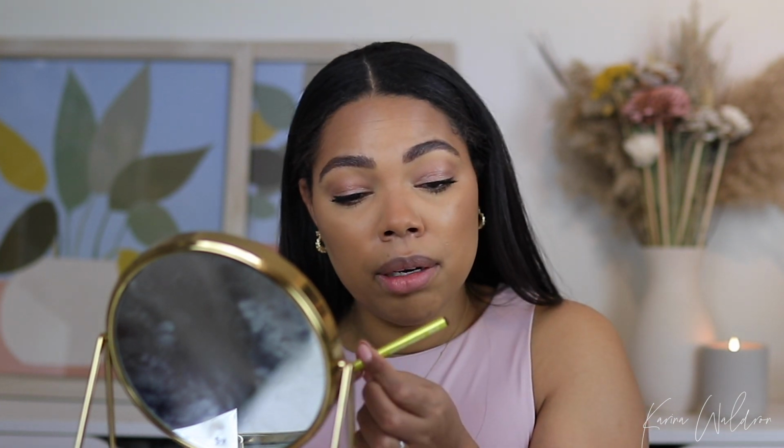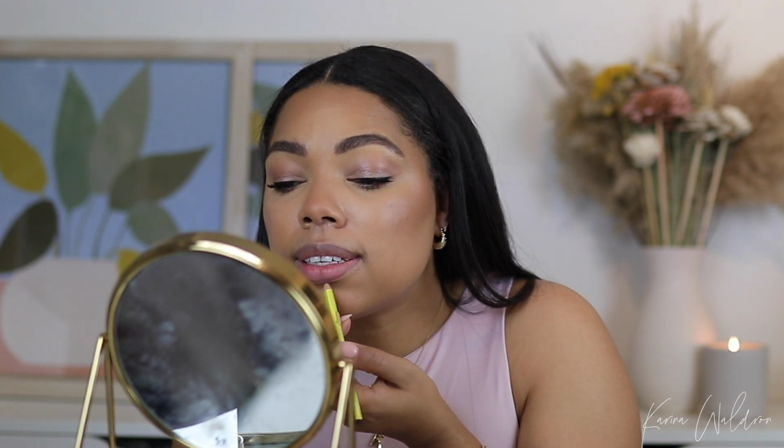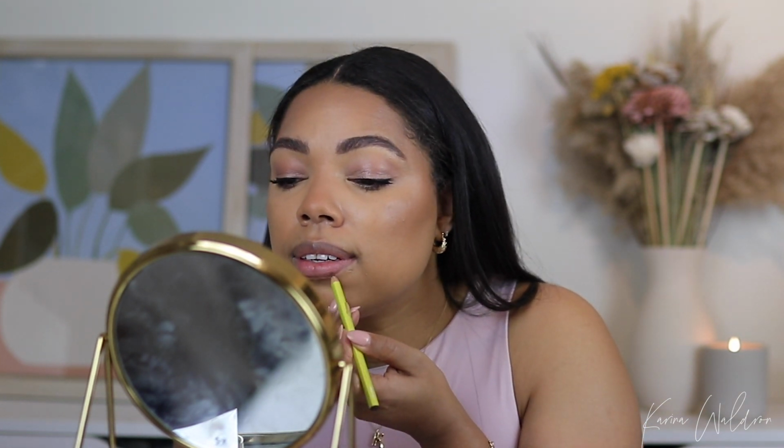So for lips, I'm taking this pencil from e.l.f. Cosmetics. I got it in PR. It was part of a collection. Tiana Mojer, I don't know who that is, but yeah, this is the lip liner, and it's a really pretty brown. I'm just gonna line my lips.